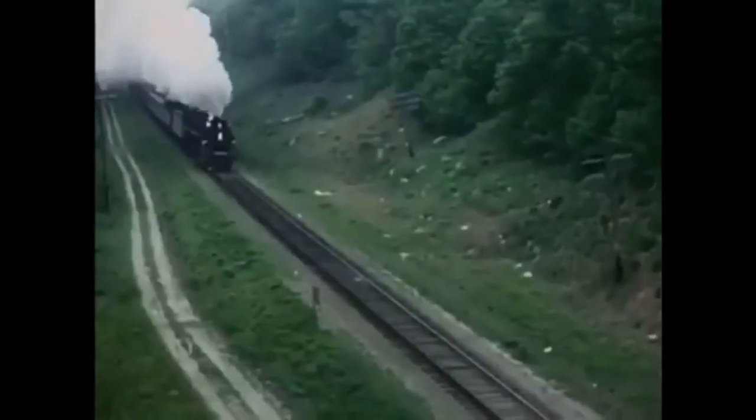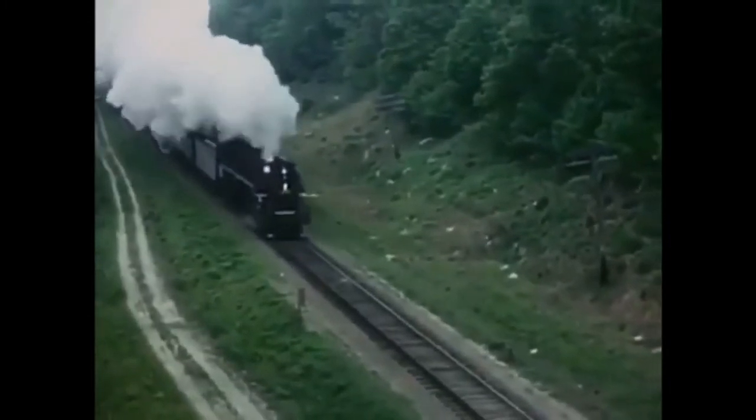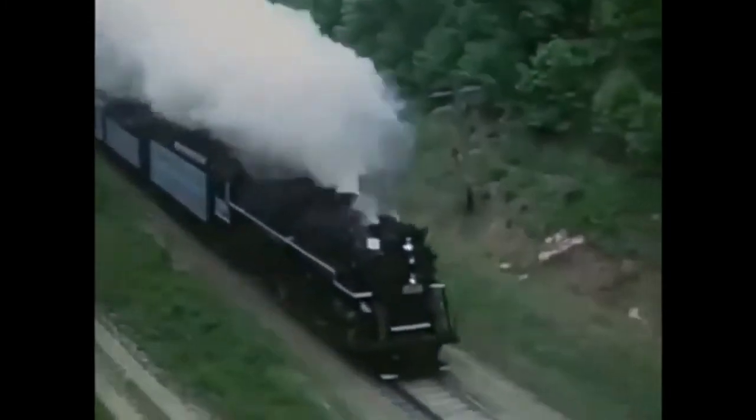This locomotive deserves as much respect as 765 and down Nickel Plate Road 587. 759 deserves as much respect as those locomotives.